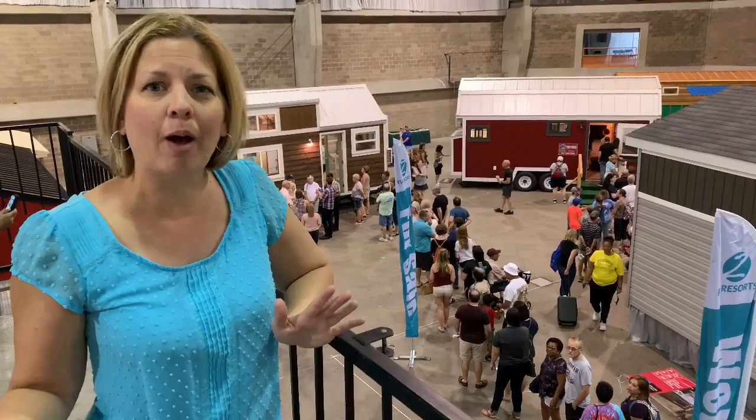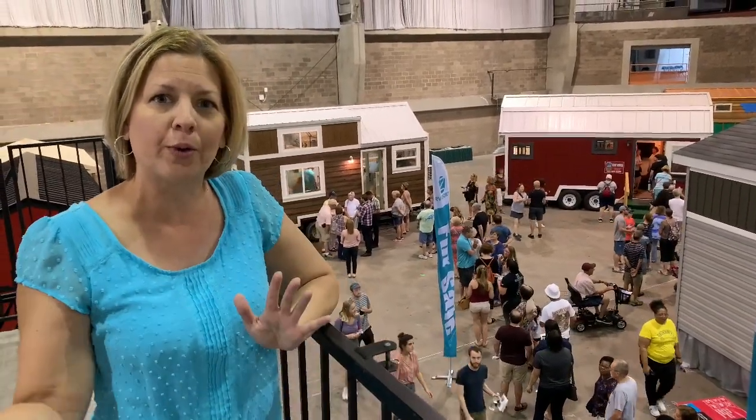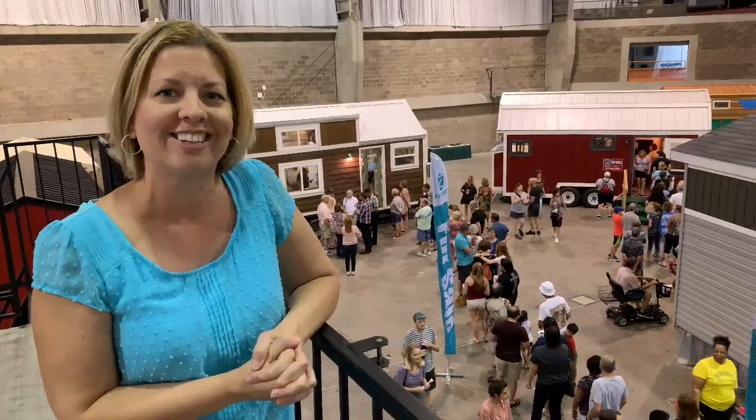We're here at the Tampa Bay Tiny Home Show, seeing what a tiny home show is like. This is the first time I've ever been to one, and what kind of models are new out there available for tiny home purchases. So follow along and we'll look at some options.